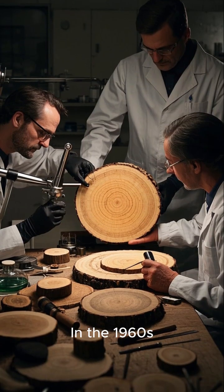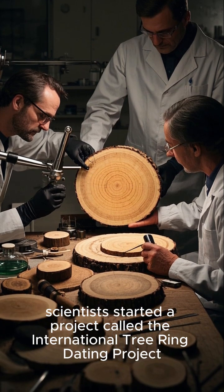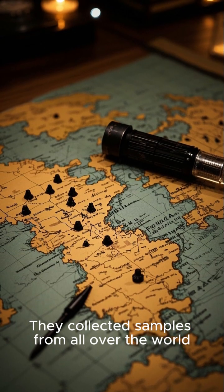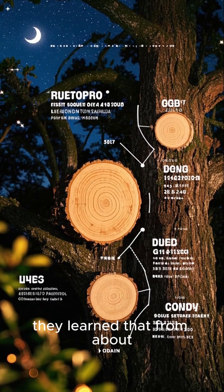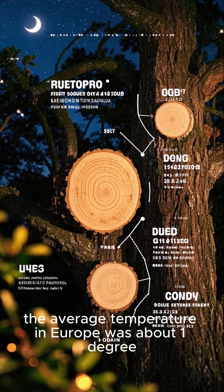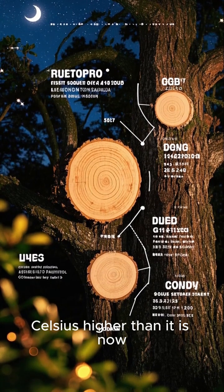In the 1960s, scientists started a project called the International Tree Ring Dating Project. They collected samples from all over the world, from trees that were thousands of years old. By studying the rings, they learned that from about 1000 BC to 1000 AD, the average temperature in Europe was about 1 degree Celsius higher than it is now.